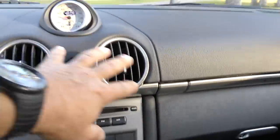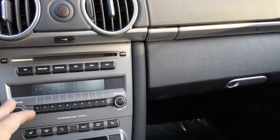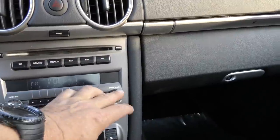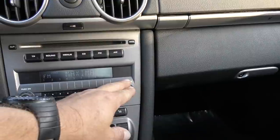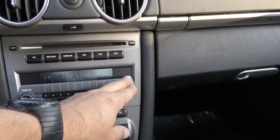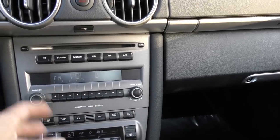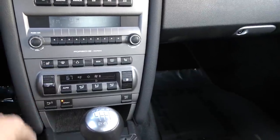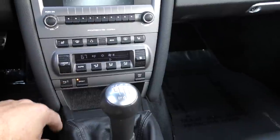This is your door locks. You get these nice vents for air conditioning. Very simple AM, FM. And of course, we got nothing but commercials. Let's see if we go this way. Wonderful. This is why I just can't listen to the radio anymore. It's absolute crap. You've got heated seats here. You've got your climate control. You can raise or lower your rear spoiler manually with that.